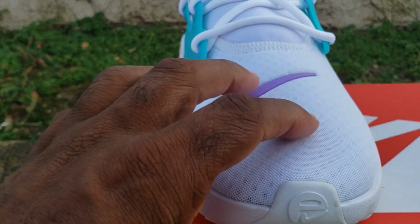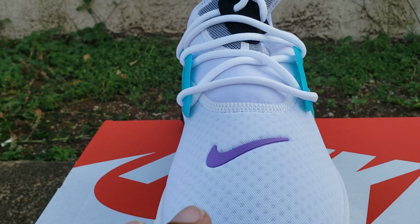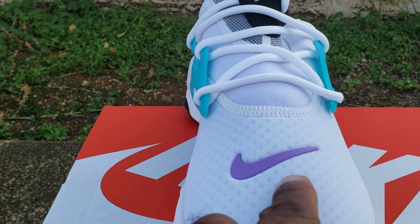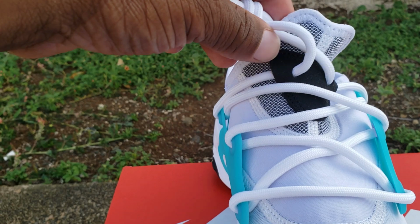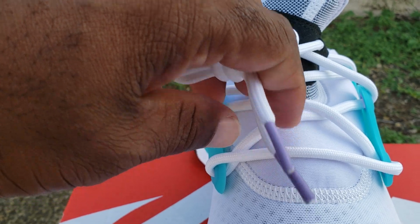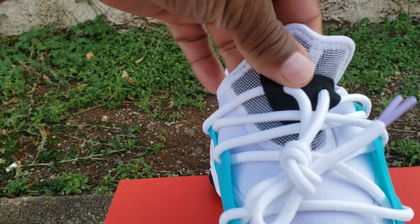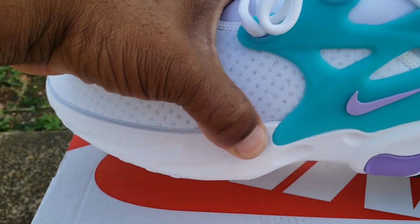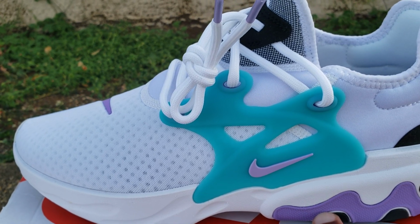Coming around on the toe, you got your P. I think the P is for Presto, if I ain't mistaken. And then you got your check right there. You got this material, kind of like a nylon breather material. You got your purple swoosh right here. Very, very dope. You got your white laces with those purple tips, kind of look violet or whatever you may call it. Then on the tongue, you got hits of black, and it's pretty stretchable material here. Very breathable. Coming around on the side, you got that turquoise blue with that purple hit here. You got a purple hit here as well.